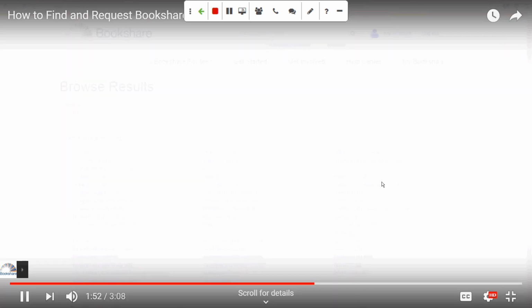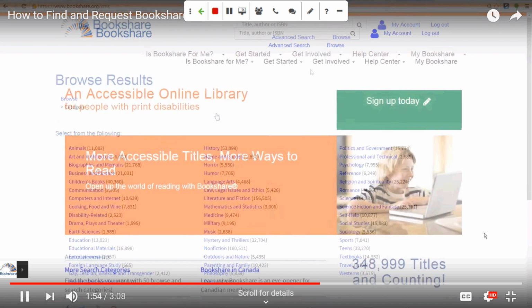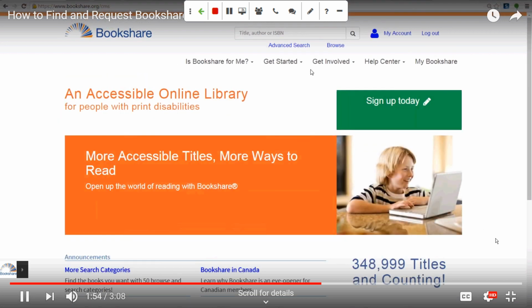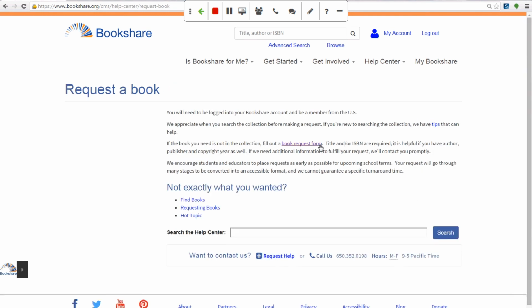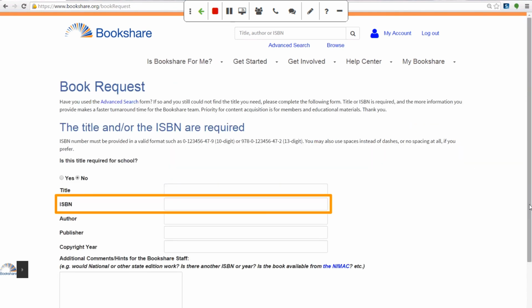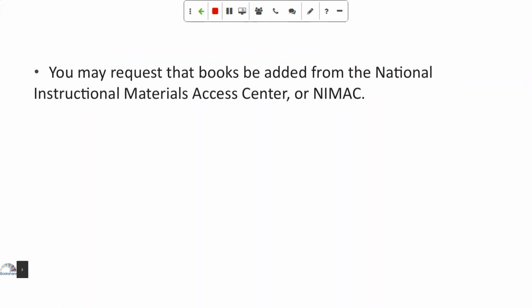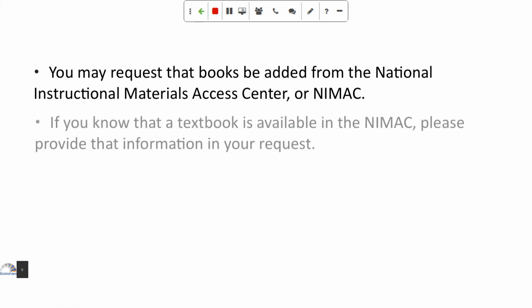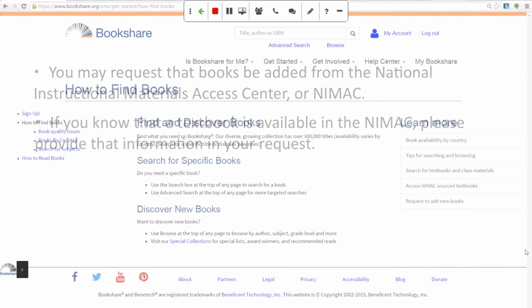If you do not find the book you want, you can request that it be added to the collection. Go to the Getting Started drop-down menu and select the How to Find Books link. Next, select Request to Add New Books link. Please provide as much information as you can to help with processing and faster turnaround. The ISBN is particularly helpful. If you are an educator who works with qualified student members with IEPs, you may request that books be added from the National Instructional Materials Access Center, or NIMAC. If you know that a textbook is available in the NIMAC, please provide that information in your request. More information about NIMAC books is available under the Learn More heading on the How to Find Books page.